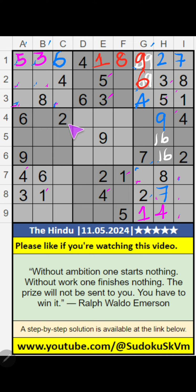Third row, column B, we have 1. So 1 can't come in these cells. Then 1 is confirmed here. Column B, column A, we have pair numbers 1 and 3. So 1 and 3 can't come in these cells. It will come in one of these cells. We will confirm later.